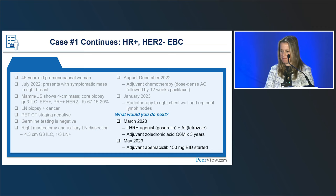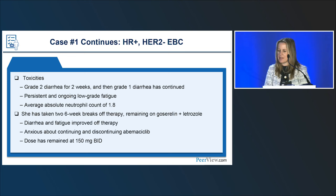Okay, so this case continues, and speaking of diarrhea, this lady has grade 2 diarrhea for several weeks and then kind of more mild grade 1 diarrhea that continues. She's struggling a little bit with fatigue. Neutrophil counts are doing okay, 1.8. She's taken a couple of 6-week breaks off of therapy. She remained on letrozole and her LHRH. Diarrhea and fatigue do improve off therapy.